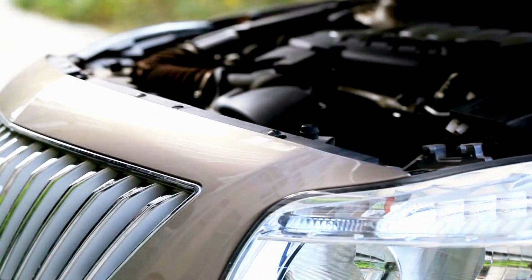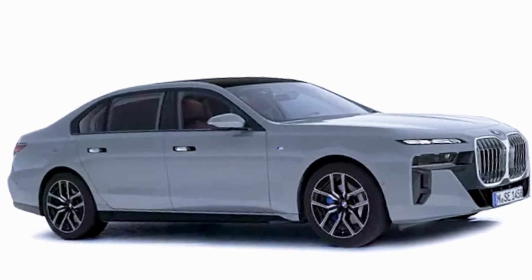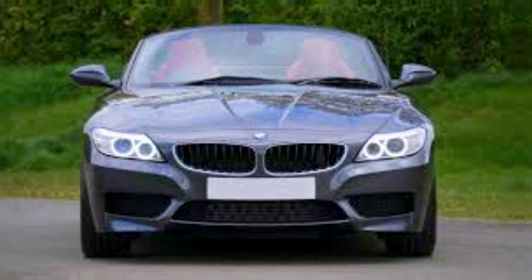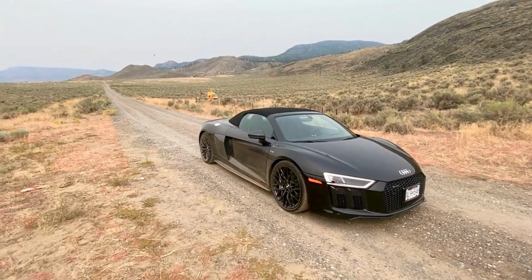Today, we're diving into something every BMW owner needs, the best OBD2 scanner for your car. Whether you're a DIY wizard or just trying to save some cash on those dealership visits, this video's for you. Let's get into it. Section 1. Why you need an OBD2 scanner.